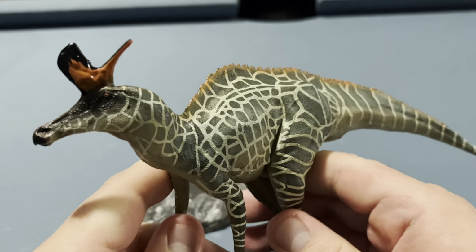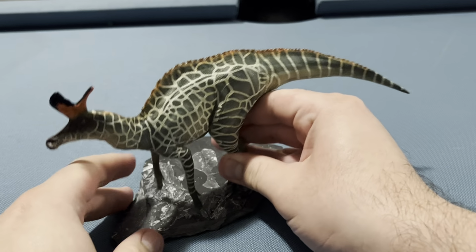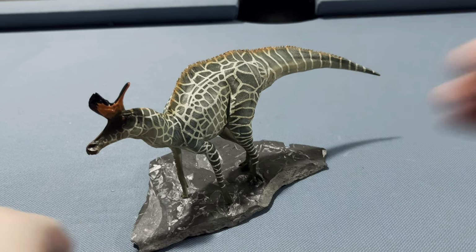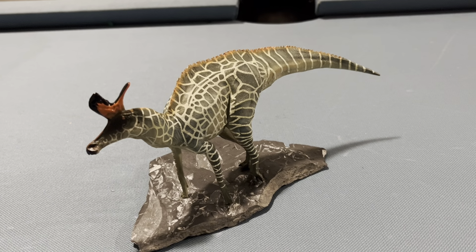Overall, I think Audrey is definitely one of my favorite models in my collection. Put him on the plant base there. So, is it a perfect hadrosaur?